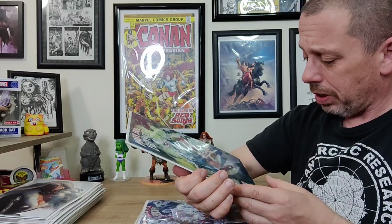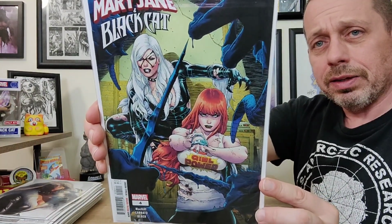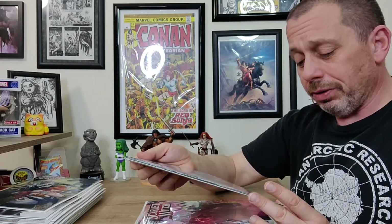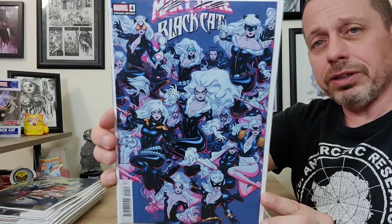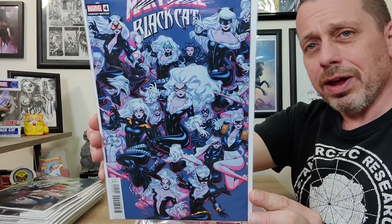I gotta see who the artist is on this because it's just amazing. Look at that. Beautiful cover. And then a really fun cover, also beautiful. This one here, the variant. And I don't know who did this one either, so I apologize for that. But this is all the different iterations of Felicia Hardy as the Black Cat on the cover, which I love.